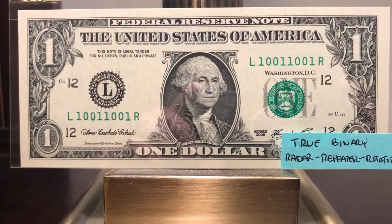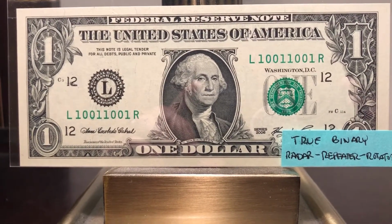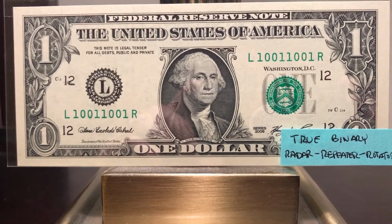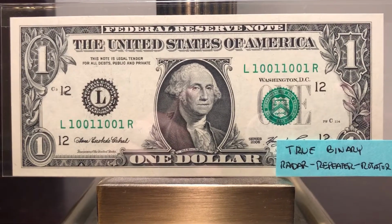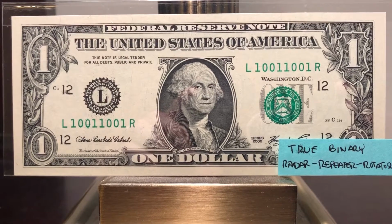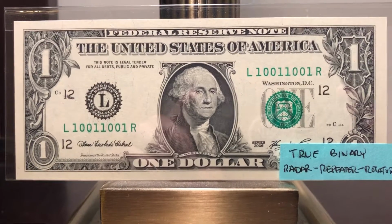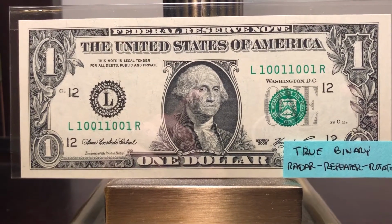But anyways, lastly, if you really want to get crazy with it, technically PMG would grade this puppy as a rotator as well. Now, I'm not going to switch it because it's propped up there, and I'm using both hands to film because I don't have a tripod. But if I were to rotate this note upside down, it would still read 10011001. That's called a rotator, or a flipper, as some people say.